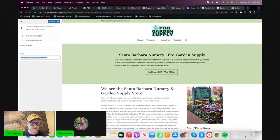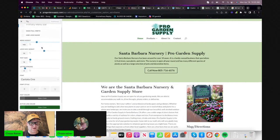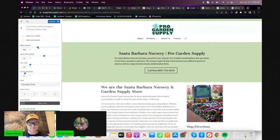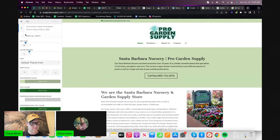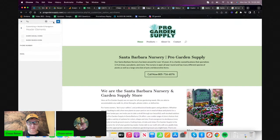Here we go. Get rid of that. You still have the green up there. I don't know why. Primary menu bar. Active link color, drop down. Whoop. Want that to be a little bit bigger. Wait, the email just went back in there, and I just took it out. Oh, that's the secondary menu bar. So can we take that out? Oh, I guess you just make it the same color, and then you hide the email, which somehow popped back in there. I don't know how. Okay, there we go.